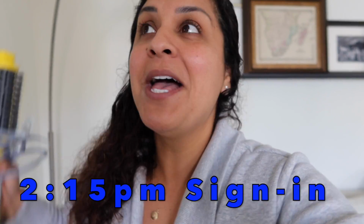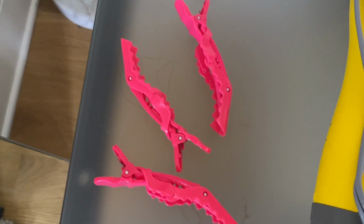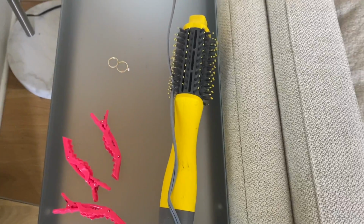Don't know what I'm doing with this. I have to do my hair right now, getting ready for a 2-day trip. I have a late departure, so I don't have to be at the airport until 2 p.m. So I had the whole day to relax, and now I've got to get serious and get ready. Okay, my camera battery just died. But you basically need those clips, plug that in, separate your hair. I'm such a mess right now. Separate your hair and then start.